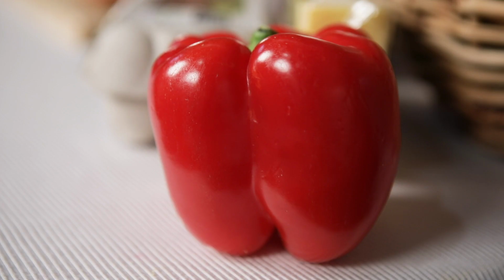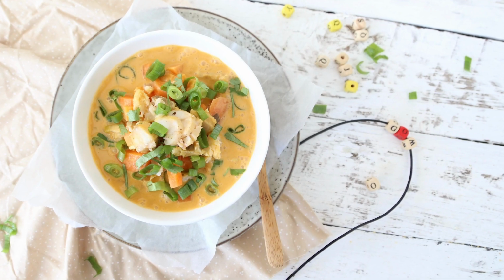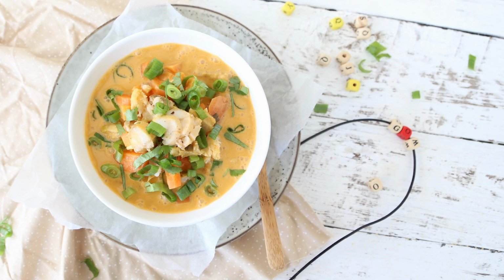Most of us get into the habit of buying the same things week in and week out without much thought, especially if we know the kids will approve. But what goes in our trolley has a big impact on the quality of our family's overall nutrition.